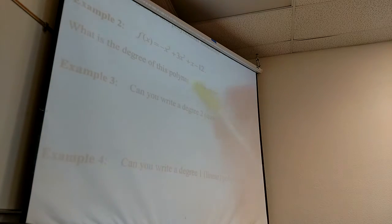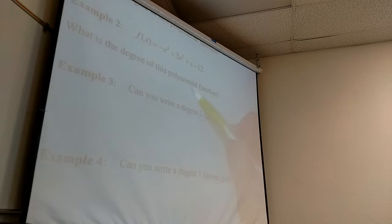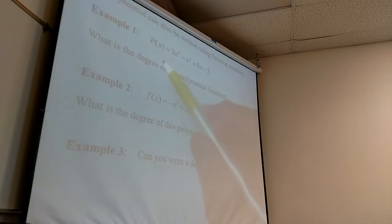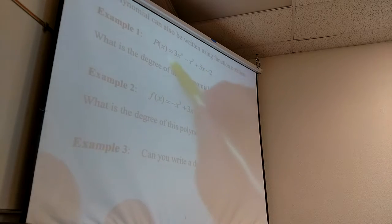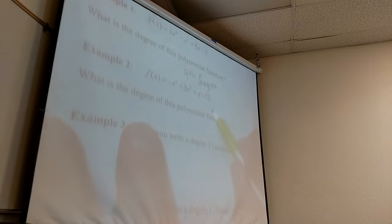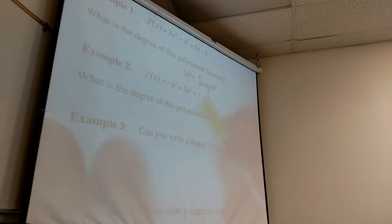All right, so a little review, but now we're putting it in functional notation. Big deal. What's this taking the place of? Y. Okay. So what's the degree of this one? Good, that's the highest degree I see, fourth degree. What about this one? Third. Yeah, this will be third degree.